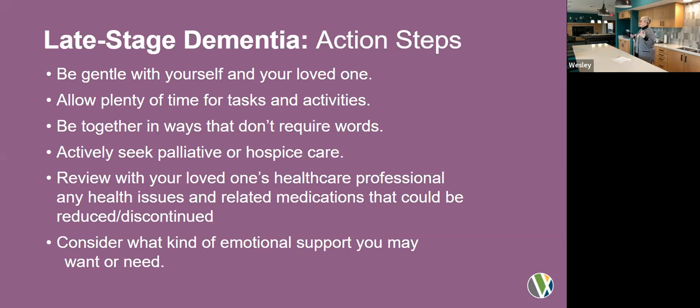Okay. So they can provide furniture, they provide bath aids, they can provide a host of support services for you and for your loved one, and it's covered by insurance. Okay, people tend to miss this step, and it's really so great. I mean, even if a person lives in memory care, they will still get a bath aid. They can still get massage therapy, this specialized furniture for them, and it's at no cost to you. Review with your loved one's healthcare professional any health issues and related medications that could be reduced or discontinued.